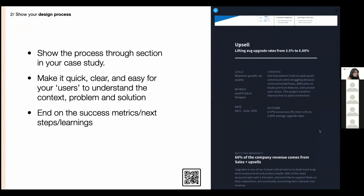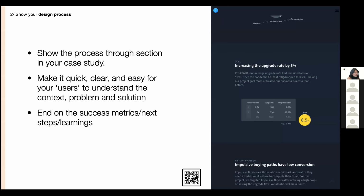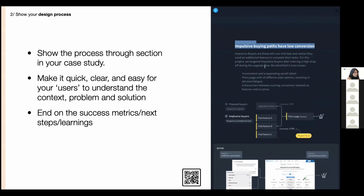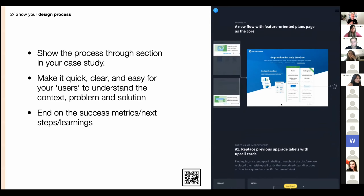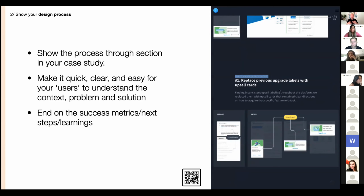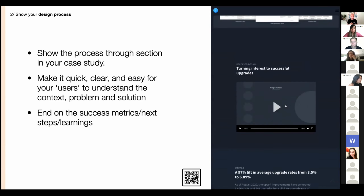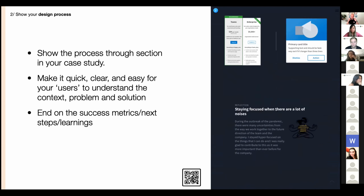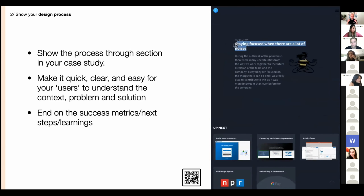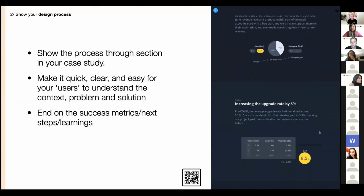I have an example over here that talks about how you use the design process as a part of your case study, where this example talks about just the context very clearly. It talks about the primary problem. It talks about goals. Talks about the design process as a part of that narrative, and it ends in the learnings and success metrics from this case study. So make sure you showcase your process as a part of the sections in the case study. Make it quick, clear, and easy for your users to understand that context, problem, and solution, and end on success metrics and next steps and learnings.